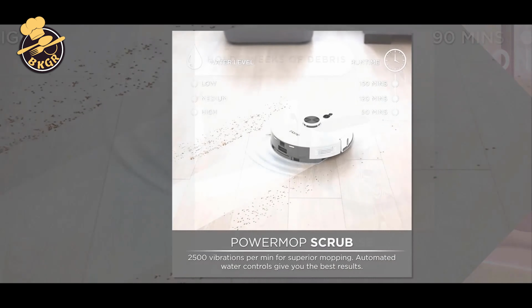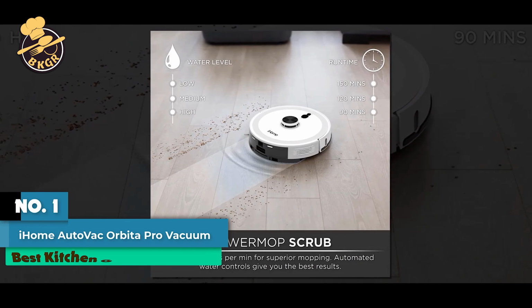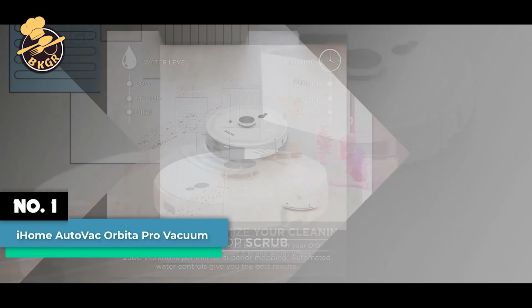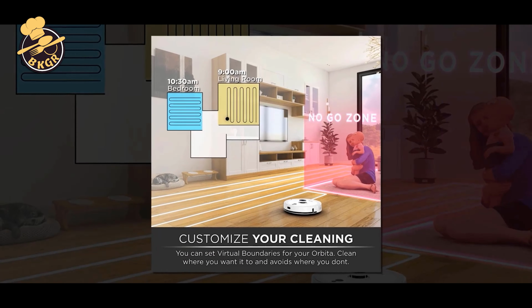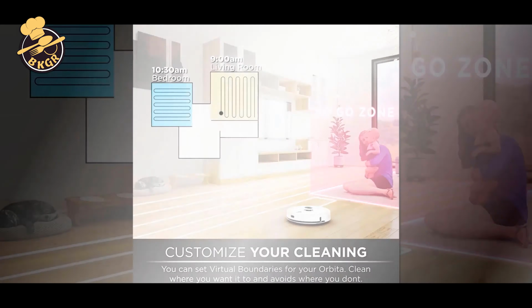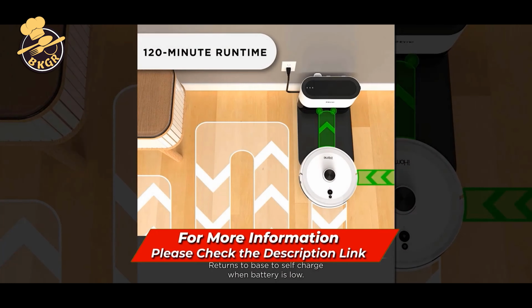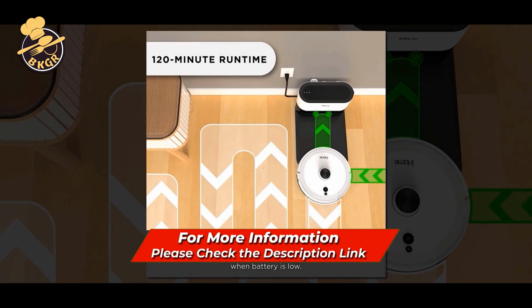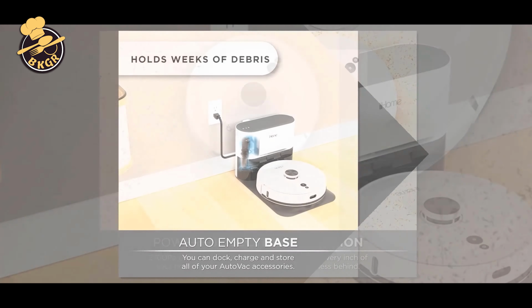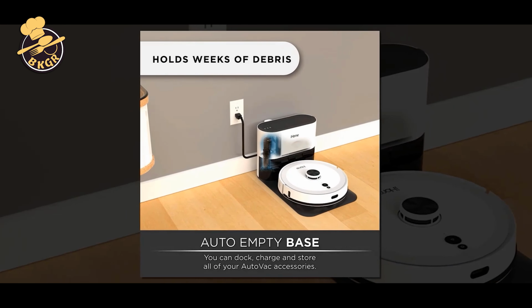Number 1. iHome AutoVac Orbiter Pro Robot Vacuum and Mop. This is no ordinary vacuum. In fact, it's unlike any vacuum you've ever seen. Why? Because it's a robot, one that's actually smart enough to clean your house. Get ready to experience a clean home that you've never seen before. Because Orbiter isn't just a robot vacuum. It's a robot vacuum and mop too.